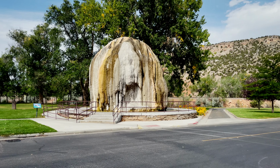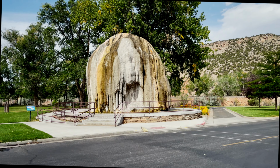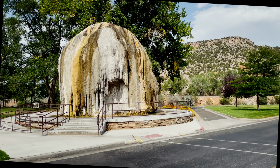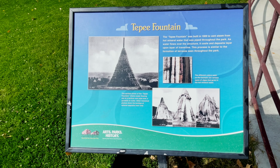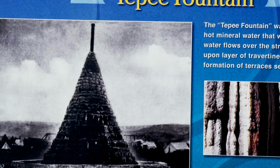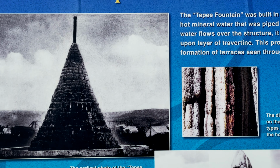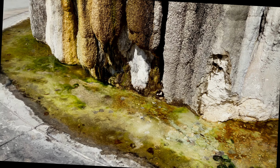Here's one of the formations that the hot springs formed, I guess, a while back. There is a plaque up here. Maybe I could read it and figure it out. Wow, so this was apparently man-made? Interesting. 1909. So there's actually a pyramid and a pipe under there. So this is active. You can hear the water seeping through this.